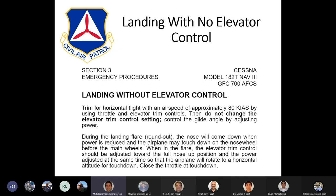Landing without elevator control. You know, we're not going to practice that, of course, because it has a high risk when you're actually going to do it. But this is what the POH for G1182 says. They want you to do an 80 knot descent using your throttle and trim. You can practice this at altitude. See how easy it is to establish an 80 knot descent using only the throttle and the elevator trim.